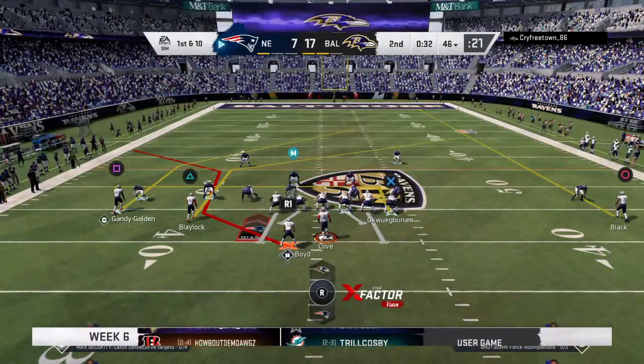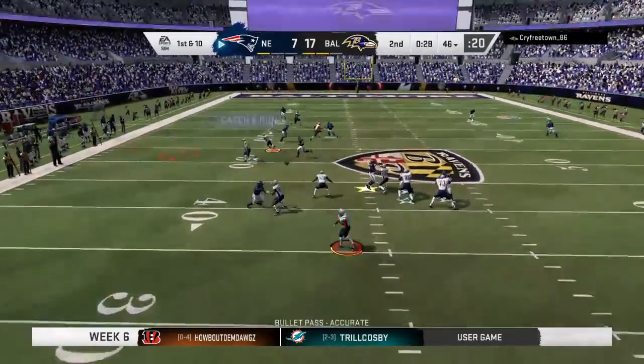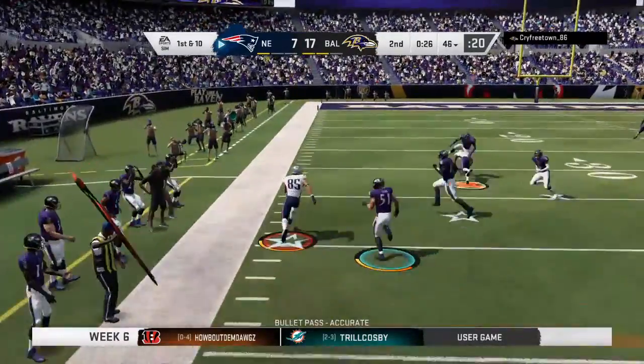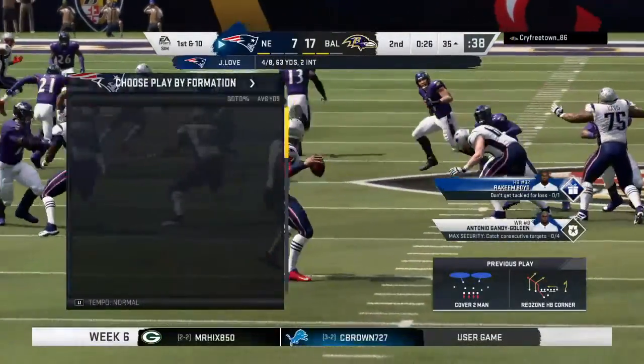They had to go a long way on their last drive to score the touchdown. This time, they get at least a little bit more of a cushion with field position. I have to think that with this field position, after what they did on the last drive, they might want to take a shot right now and try and cut down the length of the drive.